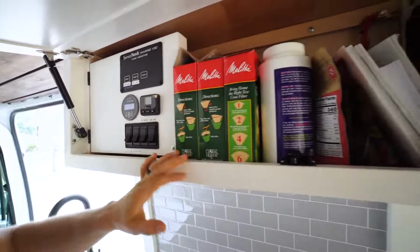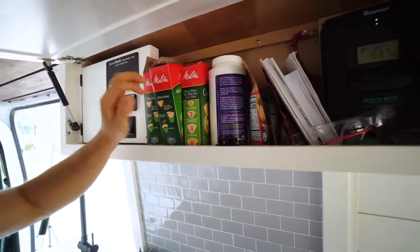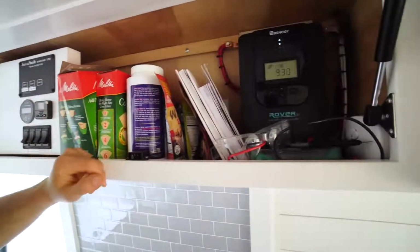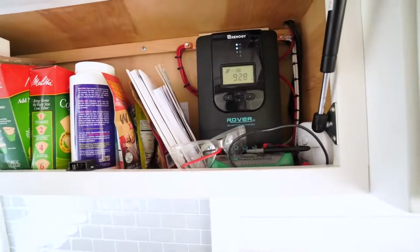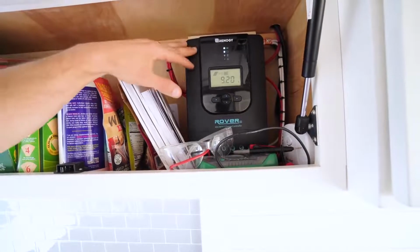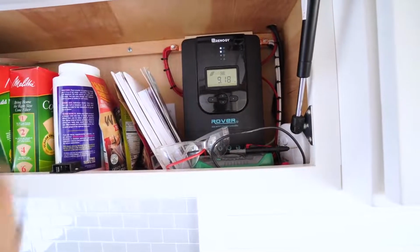And then moving on to the right, you have, these are way too many coffee filters, and then some other kitchen things. These are all the manuals for the electrical things. And then this is the solar charge controller that takes the solar energy from the panels on the roof and charges the batteries.